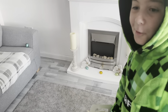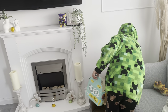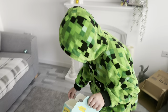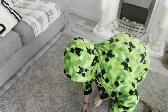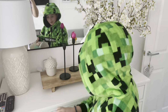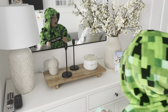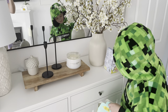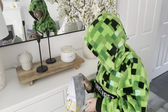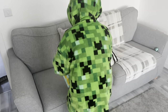Oh, I see lots of eggs. I didn't see that one. A dinosaur had one. That's a good one. I like this one. I think, oh my god. Oh, there. A bluey one. Massive. You might not have to put that one in there. You might have to put the little ones in the box.